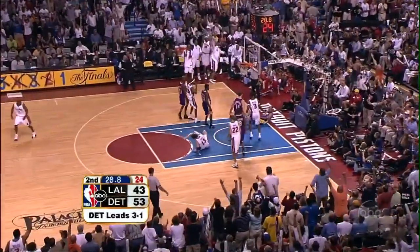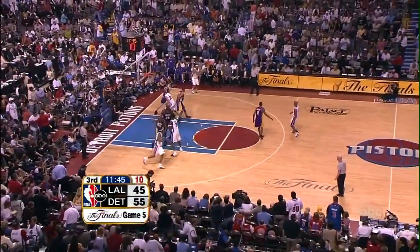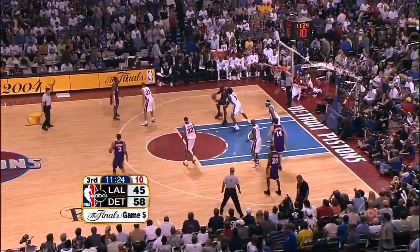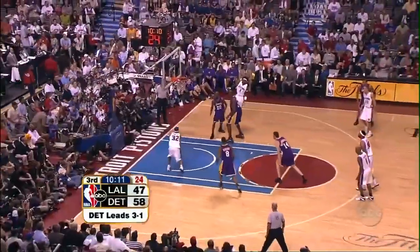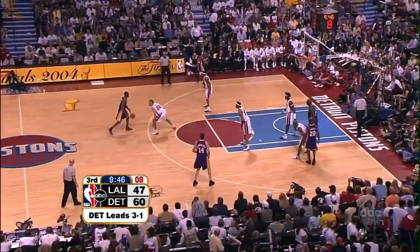Okur drives. Softly puts it in. Kurt Rambis told me players were attentive. We're overplaying guys on D. We're allowing them to penetrate. Make sure that Rasheed Wallace touched the ball. Here's O'Neal. A great guy, great player, will keep shooting. Prince short, but again they keep it alive, and Ben Wallace gets the assist.